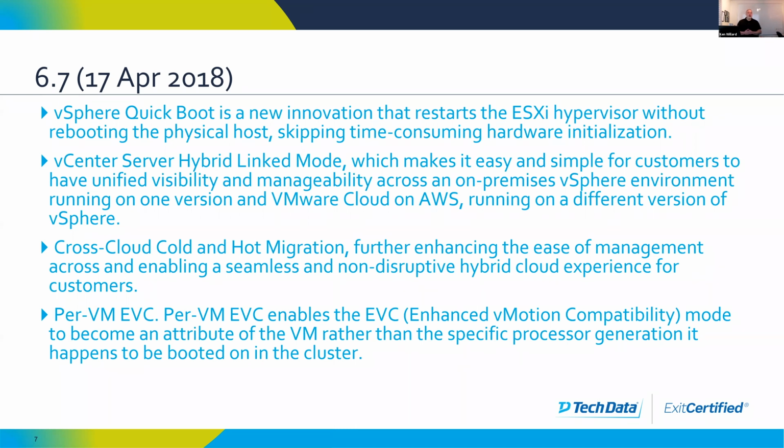Now, when we think about managing our virtual machines, some of them may be transferring out to one of the hybrid cloud providers. Others may not. We may not even necessarily have a requirement to run EVC on our on-premises cluster configuration. So we now have the ability to support that on a per VM basis and not have to have it configured cluster-wide. So those are some of the big rock star changes that happened at the base level of 6.7.